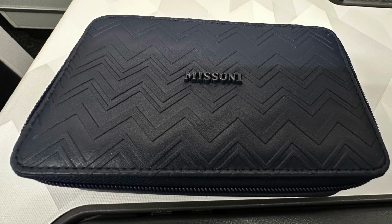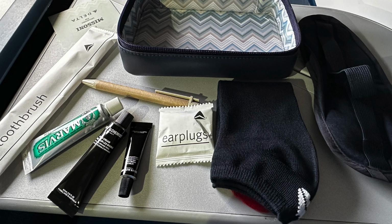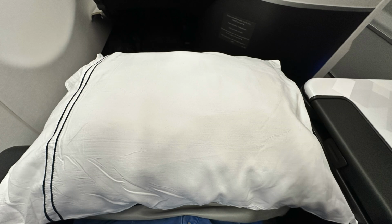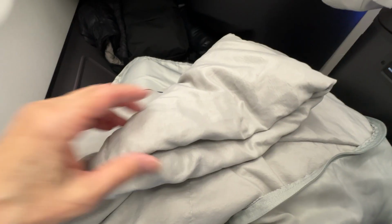The amenity kit came in a nice Masani cosmetic bag, which I really liked. It included some socks, a toothbrush and toothpaste, hand cream, lip balm, earplugs, a pen, and a sleep mask. I always like to use slippers on a plane, especially when using the toilets, so I was happy to see both socks and slippers. The pillow they provided was quite substantial and the quilt was nice and light.